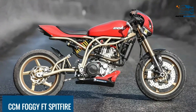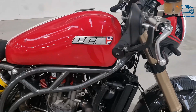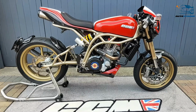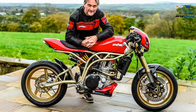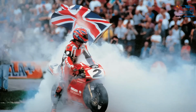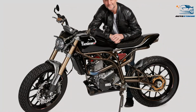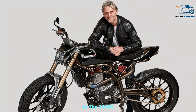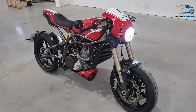At 4, CCM Foggy FT Spitfire. CCM is a small manufacturer in the north of England, producing some super minimalistic, funky-looking models with excellent dynamics and huge grin factor. Carl Fogarty, nicknamed Foggy, is a British institution after winning 4 World Superbike titles in the 1990s, so putting his name to the Spitfire Limited Edition was a great marketing move.